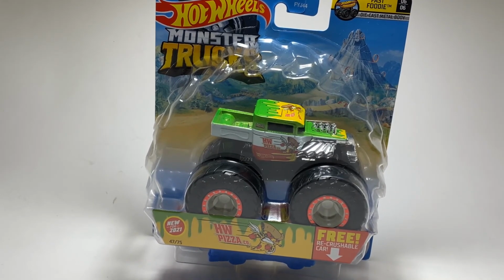So the Hot Wheels Pizza Co. We had a 1:24 scale truck last year. I believe it was a pickup body. It was in stores for a very limited time, and that was it. We never got a 1:64 scale Pizza Co. truck. I kind of wish it was the pickup, to be honest. We have so many different BoneShakers, it's pretty crazy.